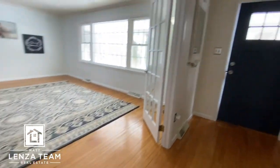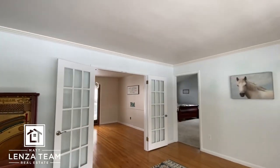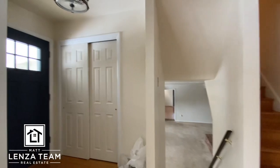And that completes the inside tour. So I'll just spin around one more time. Bonus room, dining room, bedroom, kitchen, lower level, upper level. All right, I'll head on outside.